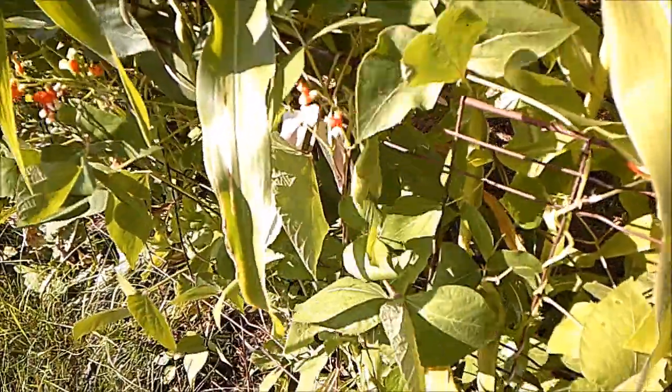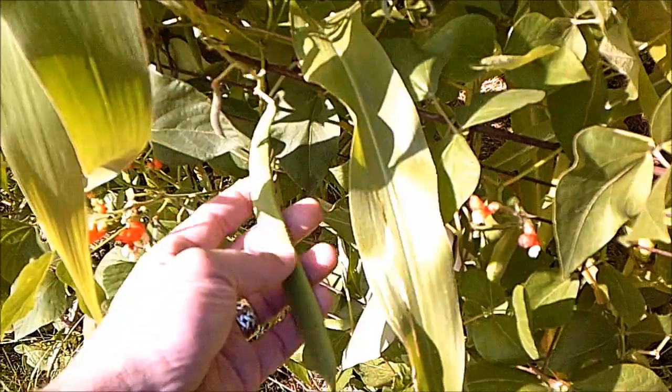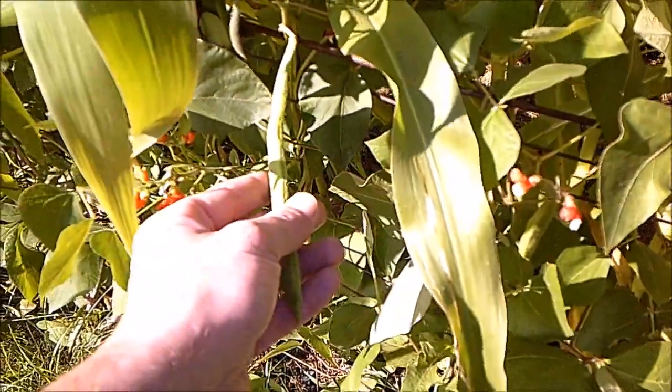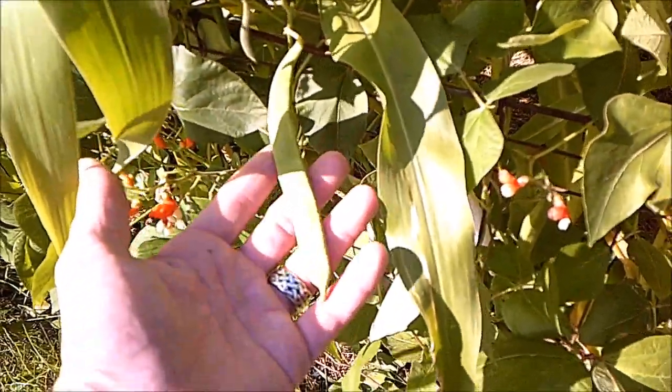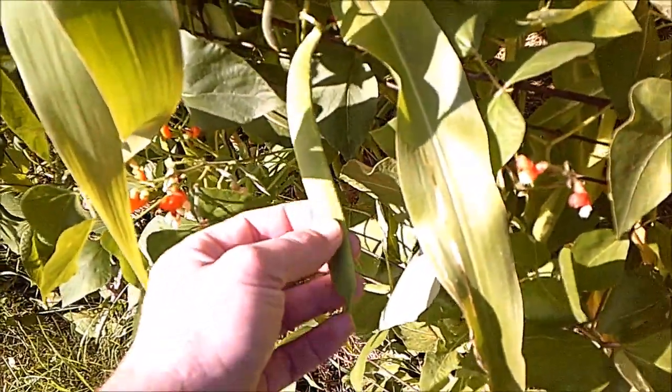And this is a broad bean, so it's my understanding I need to let one of these larger pods completely mature and basically dry and die on the plant, and then those beans will be good to plant next year.